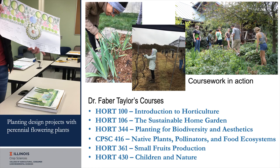Maybe you're interested in food crops such as fruits and vegetables. Maybe you've been hearing about urban agriculture or urban gardens and community gardens. These are just some of the topics that we cover in horticultural food systems. There's a lot of work to be done in these areas, such as improvements in the fruits and vegetable plants.